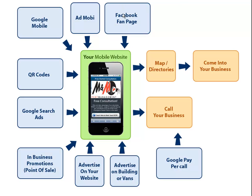You can promote your mobile website via your Facebook page, by AdMobi, by Google Ads, QR codes, search ads, which are basically the same. Promotion, don't forget to promote your mobile site inside your business, posters, etc. Advertise your mobile site on your normal website. Say, we're mobile phone friendly, view us on your mobile today.